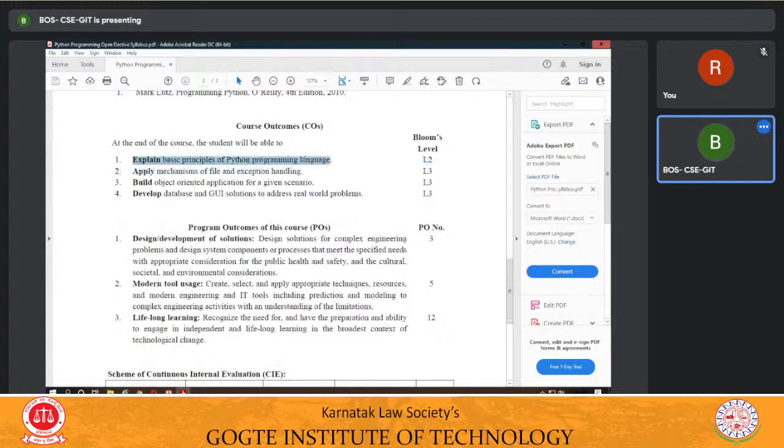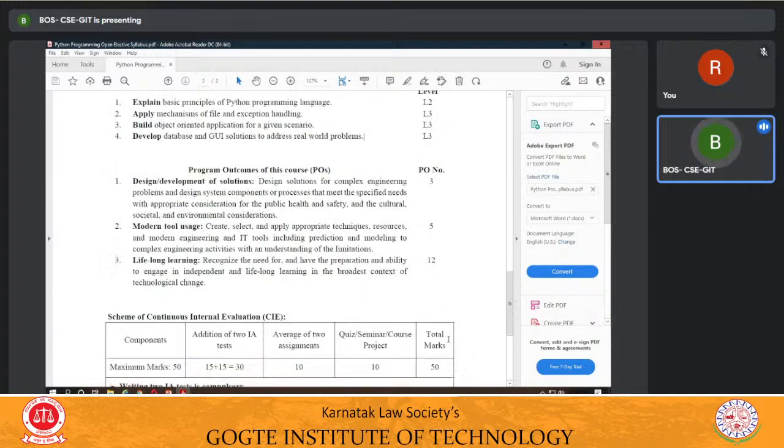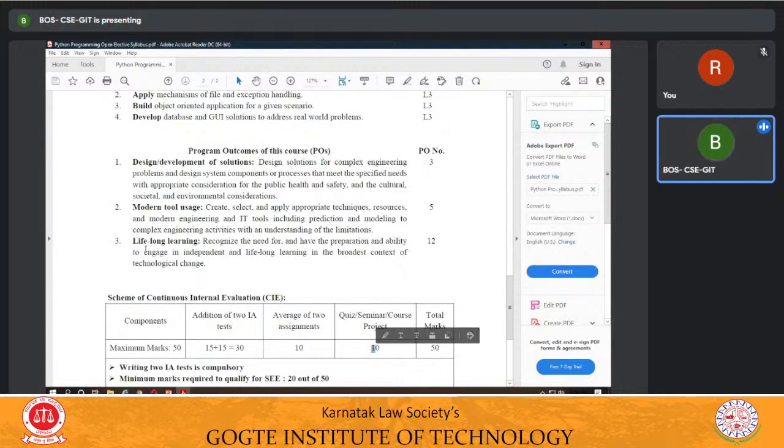The students would be able to explain basic principles of the Python programming language, apply mechanisms of file and exception handling, build object-oriented applications for a given scenario, and develop database and GUI solutions to address real-world problems. The program outcomes of this course are design and development of solutions, that is PO3. They would be exposed to using modern tools such as IDLE, Spyder, and if possible Jupyter notebooks. So this is PO5, and as part of the assessment there would be a course project, and it is expected that students work in a team and lifelong learning skills would be inculcated, which is PO12.